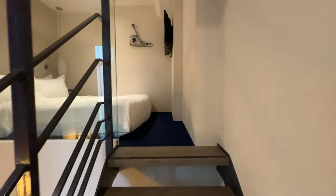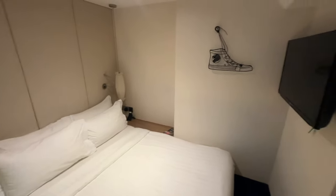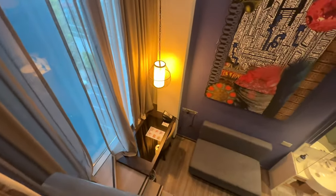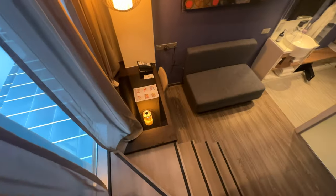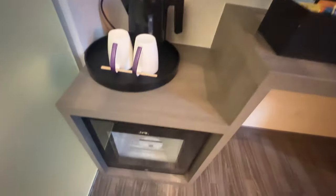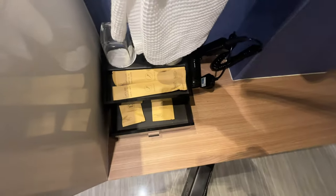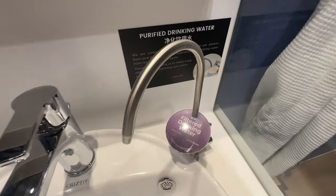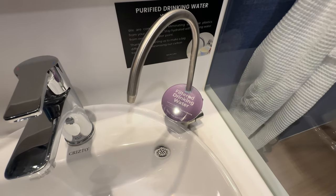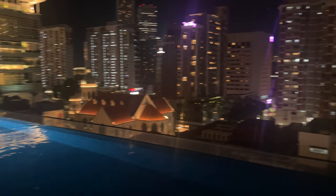You have the bed. So you have 2 TVs in this room. I like this layout. That's why I picked it. It's cool. But yeah. Let's see how the desk looks. Fairly basic. What about the mini fridge? Nothing. Sink. Oh, they do have some vanity kits. All right. And a blow dryer. And no drinking water, but they do have purified drinking water, so no bottled water. Saving the environment.